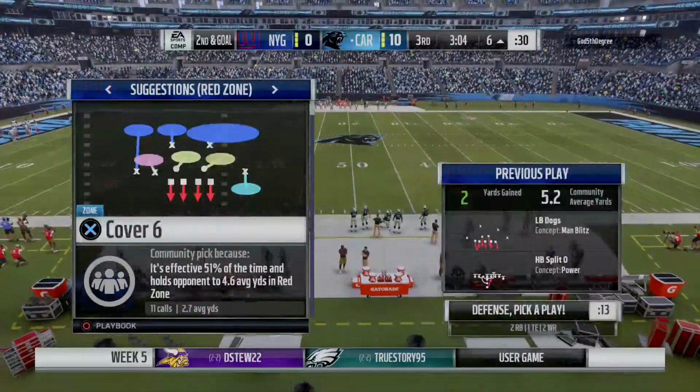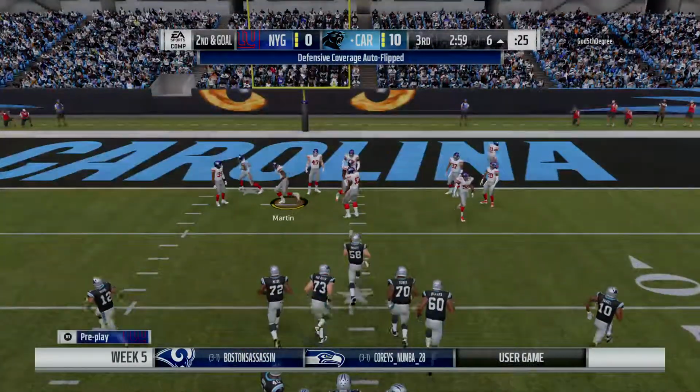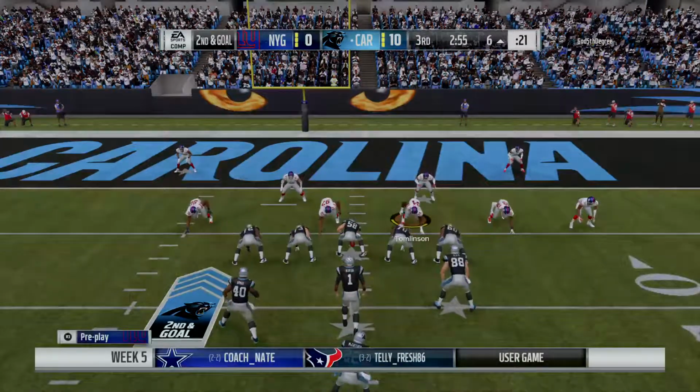And if I'm them, I get a little bolder now. They won the first battle. Keep coming after them. Put the pressure on them. The 6-yard line, the line of scrimmage on 2nd and goal.